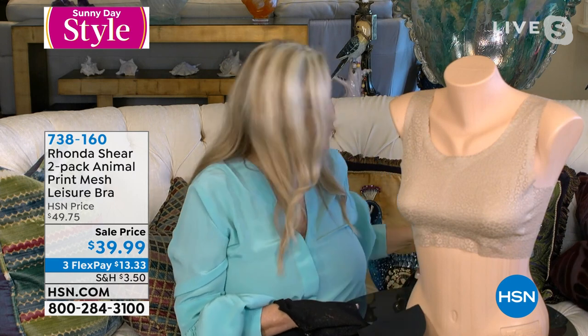Think about t-shirts. If you're like me and I have a fan here because I have hot flashes every 5 minutes. So it's my secret fan that you don't know about, but now you know about. If you're like me and you get those flashes all the time, this bra is for you. You're just going to be cool and free all summer long.